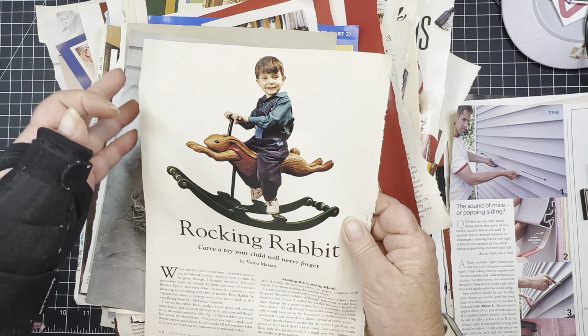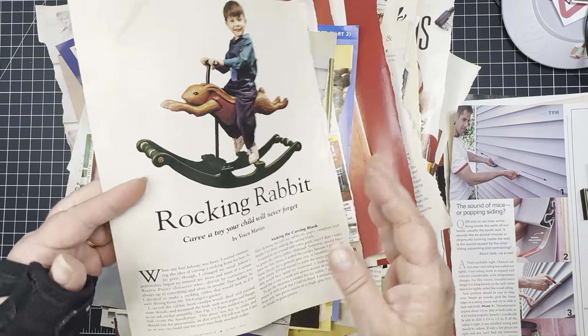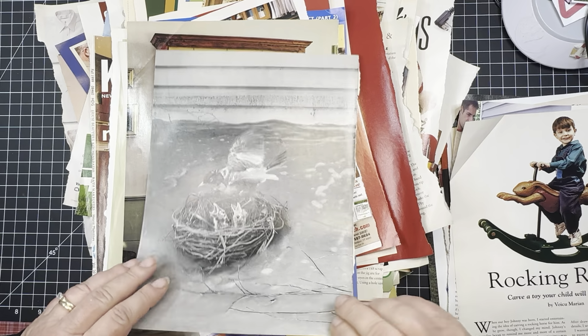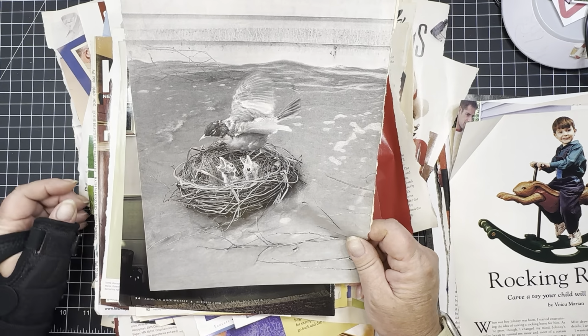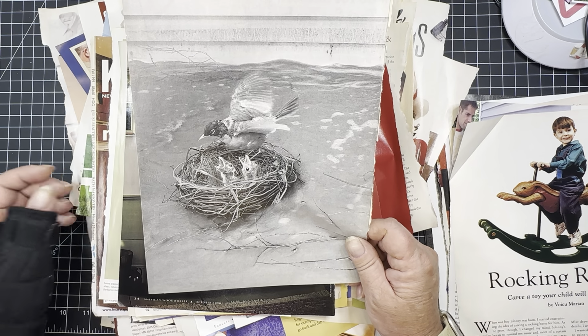This was a little boy on a rocking rabbit. I thought he was kind of cute. I don't know if I'd use him or not, but I'm putting him in my Fussy Cut images. It has multi-use. It could be kind of the white and gray background.